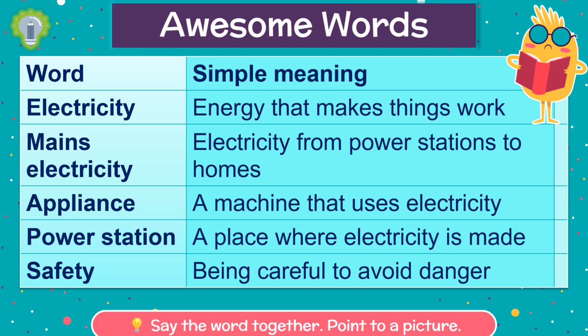Appliance. An appliance is a machine that uses electricity. Power station. A power station is a place where electricity is made. Safety. Safety means being careful to avoid danger.